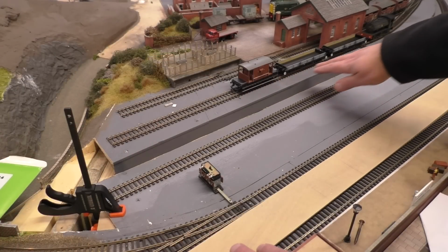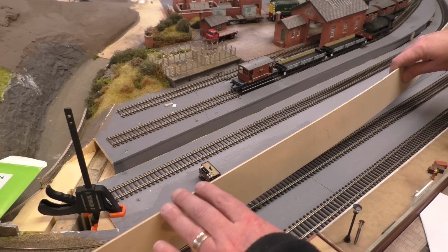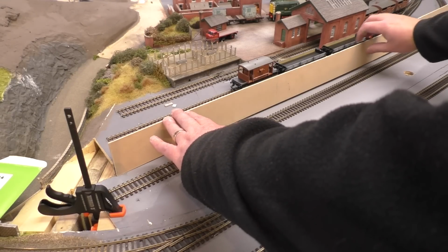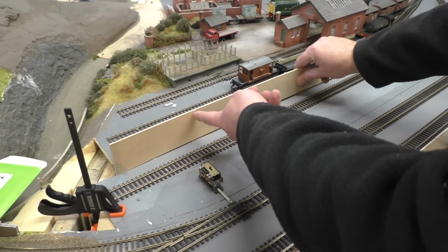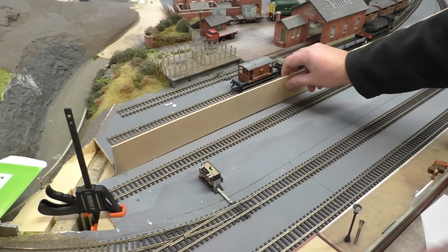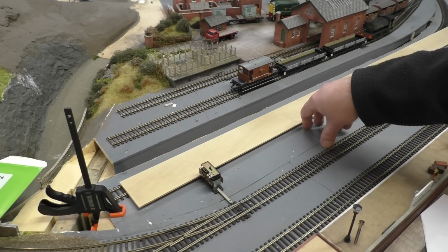So looking at the structure along here, the idea is I'm going to slot in a piece of 3mm MDF, and that is going to run along here. Now this strip that I've cut out is much higher than what I actually need. It's actually going to be a bit lower than this, but the reason why I've given a bit of excess is because, as per a lot of components on my layout in a lot of different areas, nothing's actually straight.